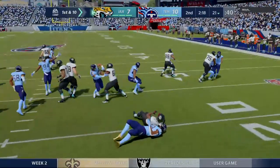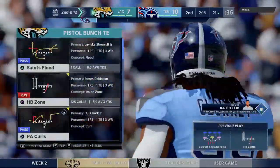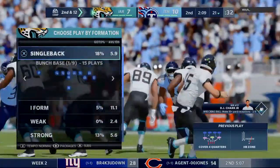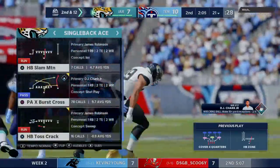What they have to be careful of is not having a letdown. It was fairly easy last time. They can't expect that going forward. Yeah, we'll see if it's that easy here. 2 yards the loss, 2nd and 12. At the 21-yard line.